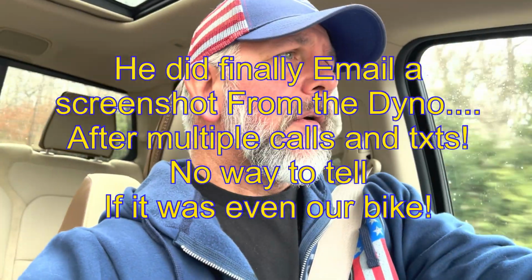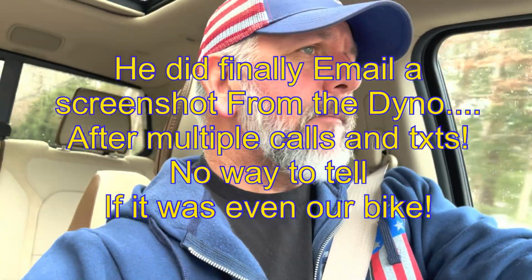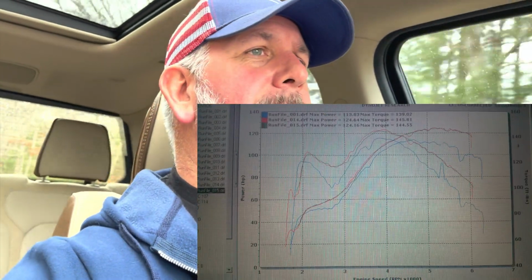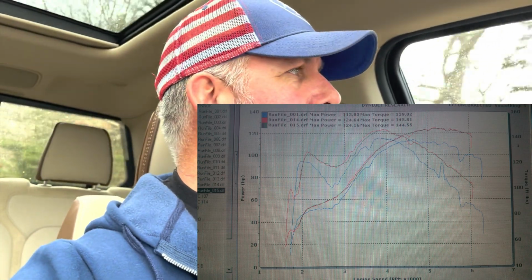Told me it was 120, 123 horse, 140. So I don't know. I'll put the dyno sheet up there, I've got it at the house. It's been so long. Either way, he's like, oh yeah, there was a torque dip in it. I couldn't tune it out like I thought I could, it must be the cam, whatever.